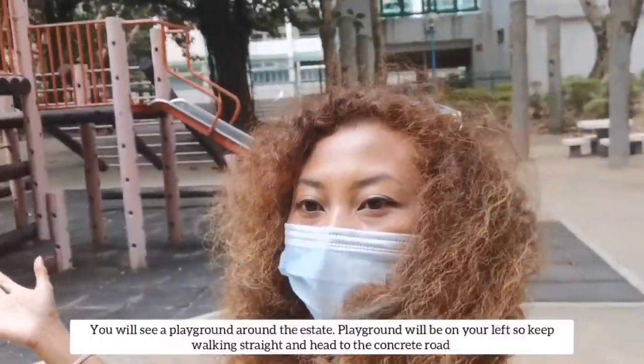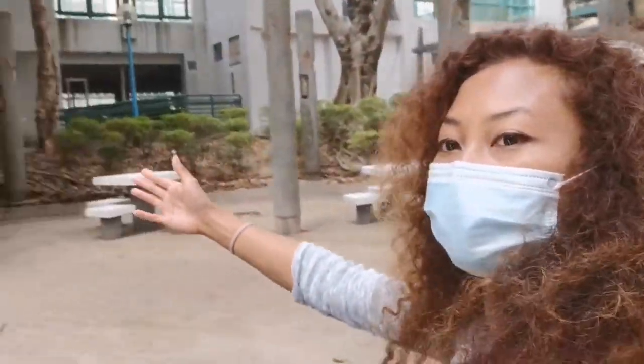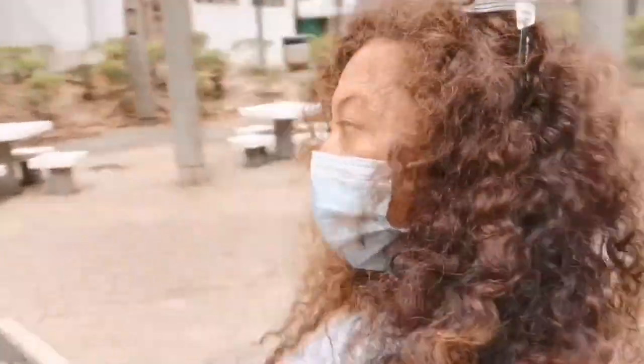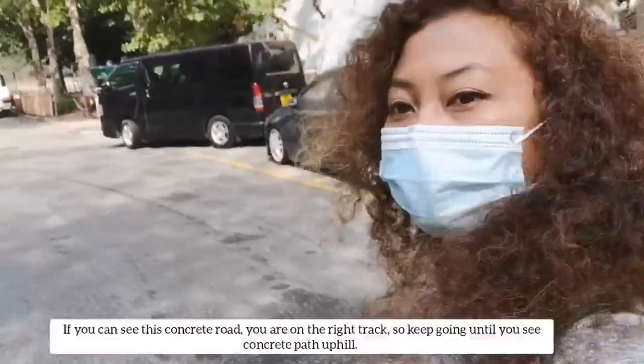Once you see this playground, we're gonna follow this area. Just right there, my friend Yan is going to show me where we should go. Basically she will go there, and there will be a road that we can follow. So we are on the concrete path.